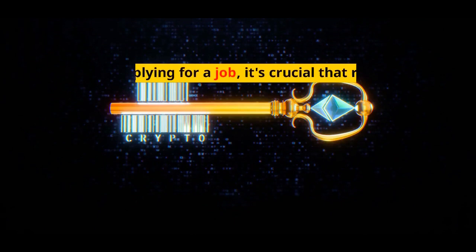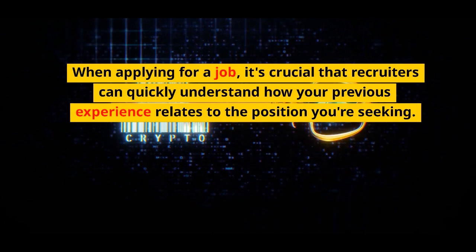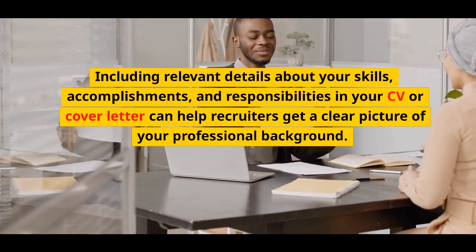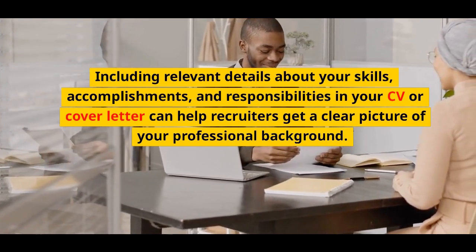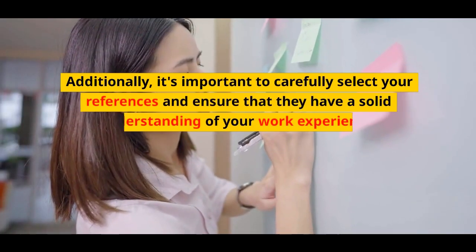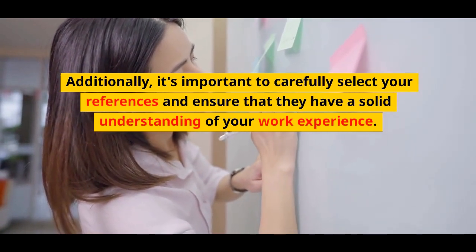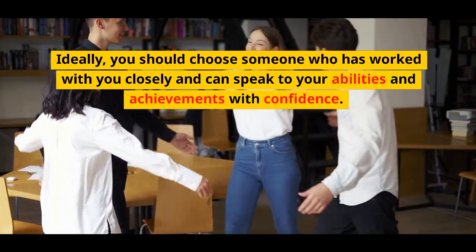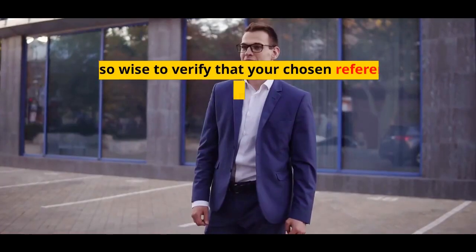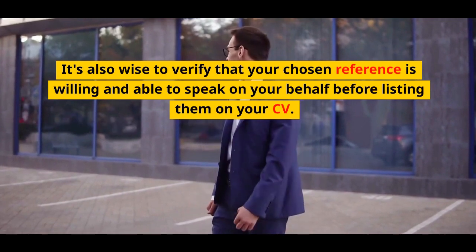When applying for a job, it's crucial that recruiters can quickly understand how your previous experience relates to the position you're seeking. Including relevant details about your skills, accomplishments, and responsibilities in your CV or cover letter can help recruiters get a clear picture of your professional background. Additionally, it's important to carefully select your references and ensure that they have a solid understanding of your work experience. Ideally, you should choose someone who has worked with you closely and can speak to your abilities and achievements with confidence. It's also wise to verify that your chosen reference is willing and able to speak on your behalf before listing them on your CV.